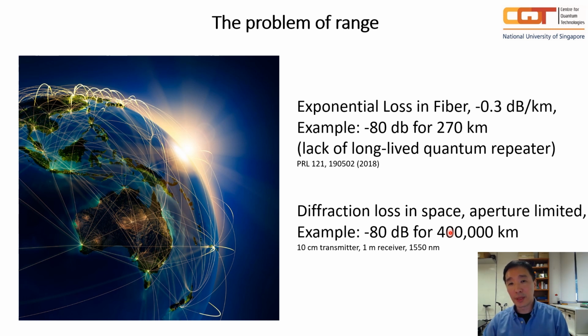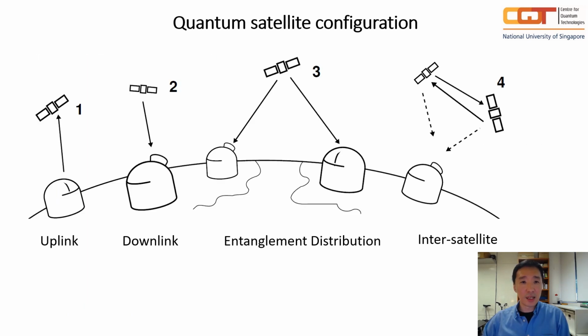Therefore, a quantum network in the future would probably be a hybrid system where you have fiber-based entanglement distribution over a metropolitan region, and then these city-sized networks will be connected by free space, either using high altitude platforms or some kind of satellite. And this is where the community is moving towards. Now we restrict ourselves to a discussion about quantum satellites and how they can actually be used to distribute entanglement. Most of the work will fall into these 4 different categories.